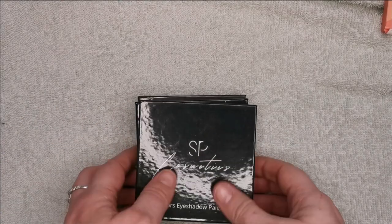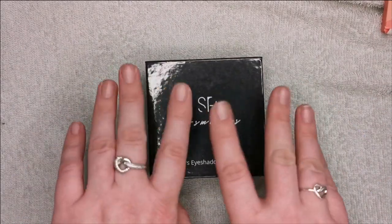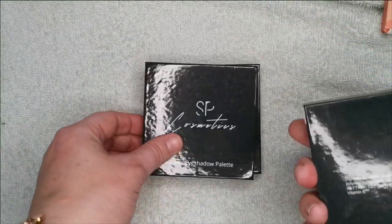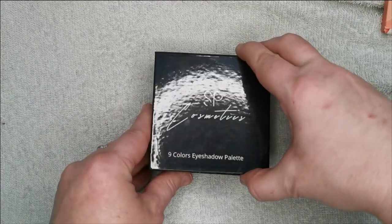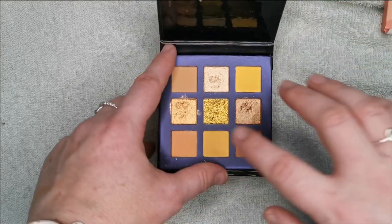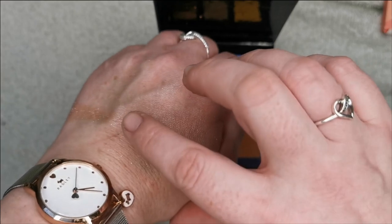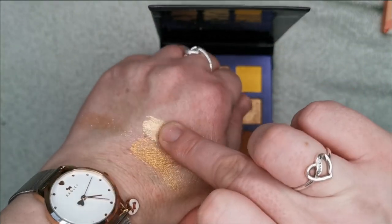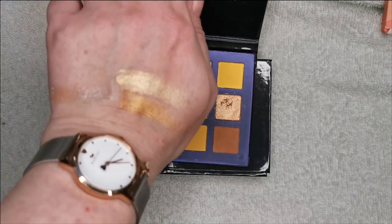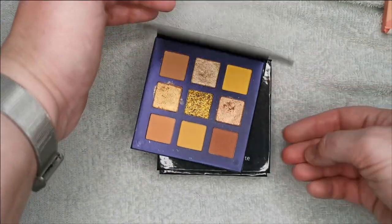These next three palettes here are from SP Cosmetics, which is another UK indie brand. All three of these will be staying because I love them. So the first one, I can't remember the names of them, is the monochromatic yellow one. The formula on these is beautiful. Let me just show you these two here. Look at that. How beautiful are they? Absolutely gorgeous.